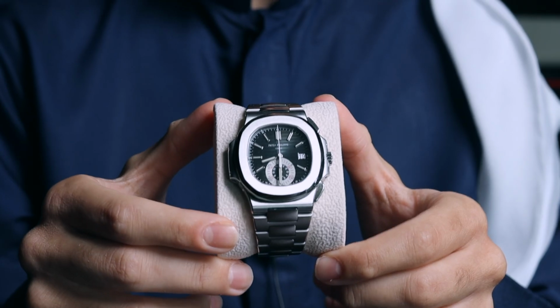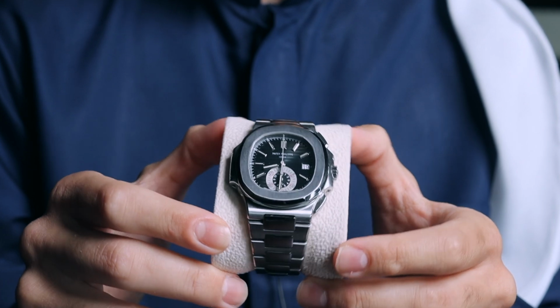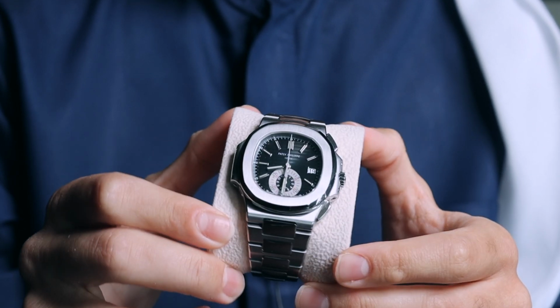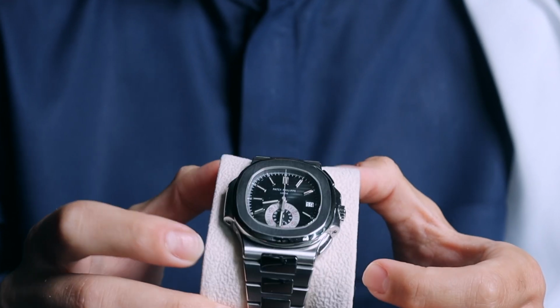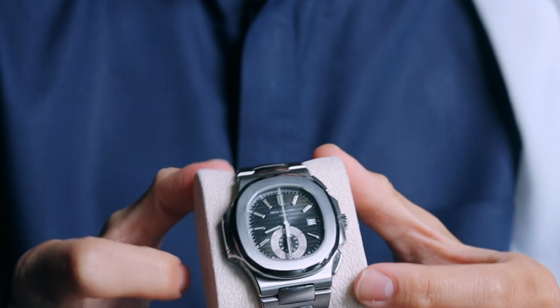So this is the 5980 that we were talking about earlier. As you can see, the shade of blue changes from darker to lighter depending on the light. It's been discontinued now. Also, the bracelet is one of a kind in terms of the bracelets that come on Nautilus, and this is something that is historical as well, because it gets its features from the vintage, the actual Nautilus which came back in the days.